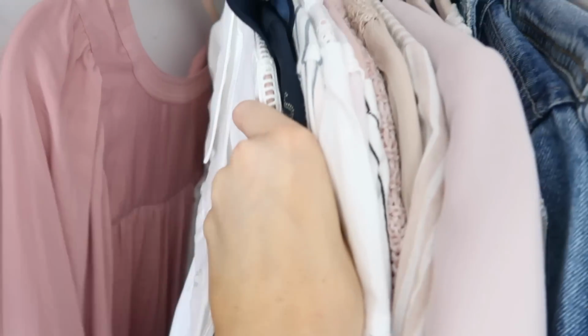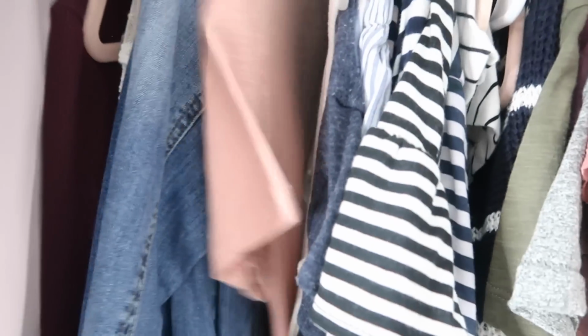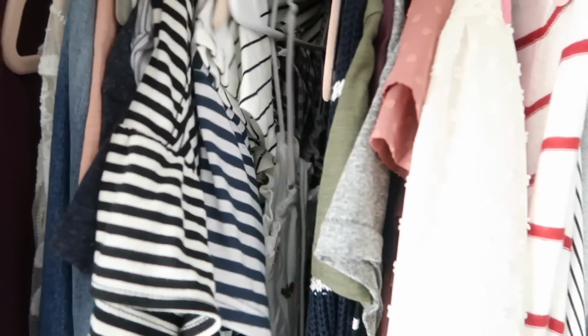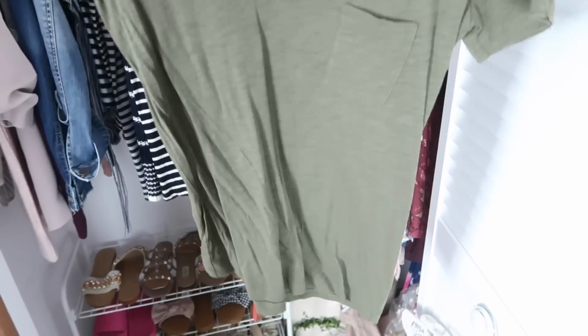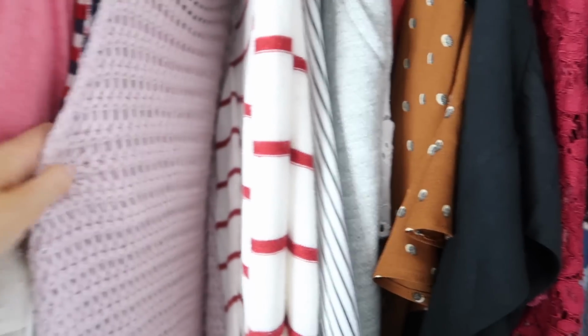Let's see, this white blouse I have not really worn, so I'm going to get rid of that. Denim jackets are a must. A lot of this stuff is pretty new, so I don't think I'm going to have much to go through. This, I think I'm going to get rid of. And love that tank. Let's see. I think I'm going to get rid of this olive green. I just don't really reach for it, so we're going to get rid of this tee. I remember wearing this at New York Fashion Week. This I remember I wore on the beach for 4th of July, around that time.